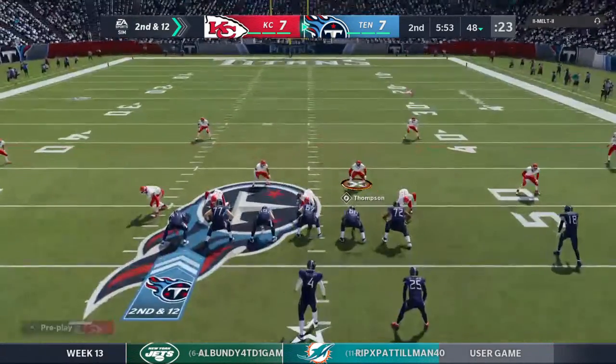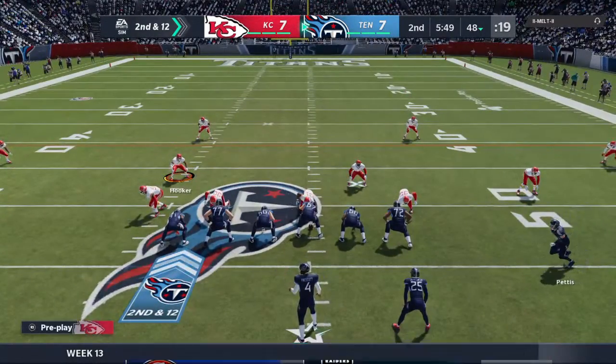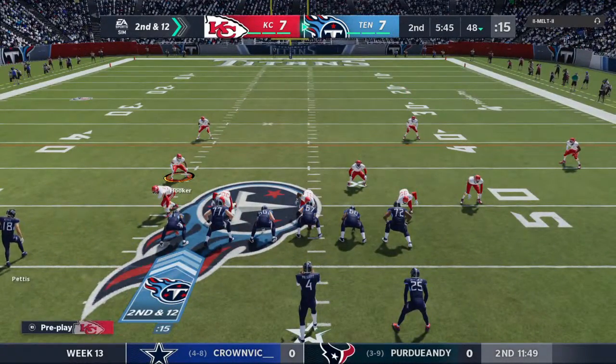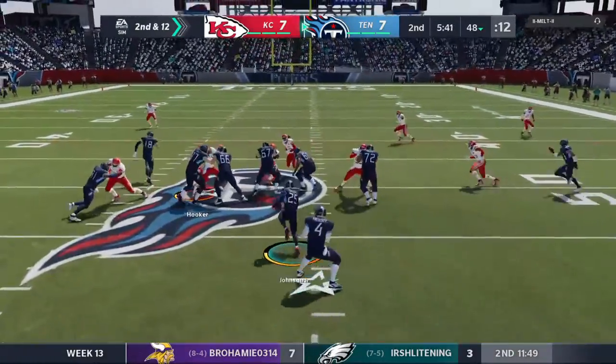Watch the ship. Watch the ship. He go 46. Go, go, go. Get out there. Get out there. Check the backer. Check the backer. They stay on the ground.